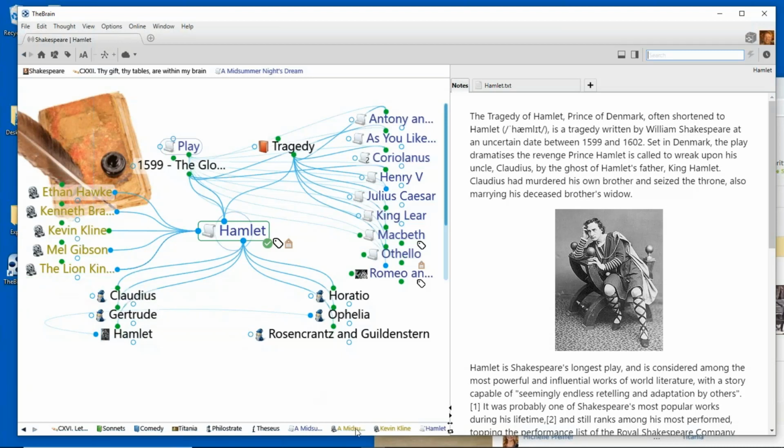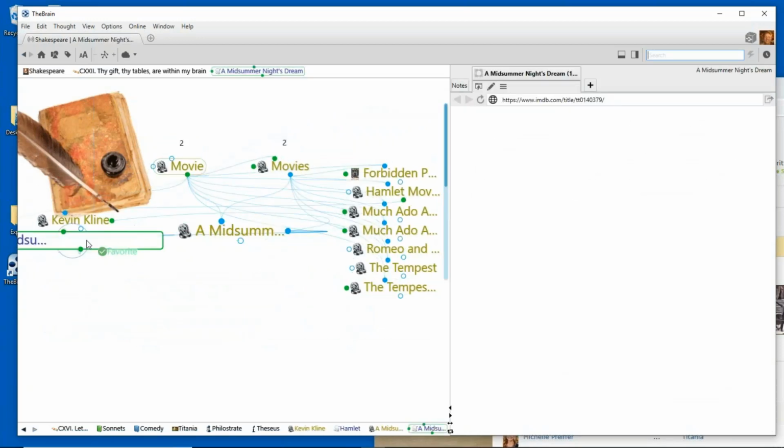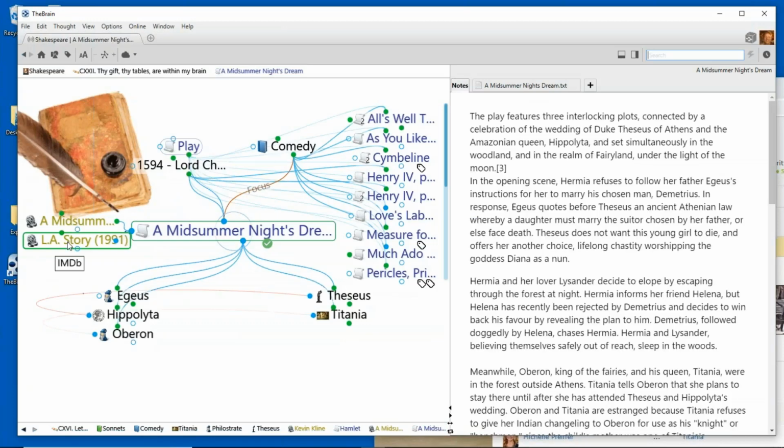In fact, I noticed on A Midsummer Night's Dream, another favorite of mine, Midsummer Night's Dream, the play, is linked to an early 90s movie called L.A. Story, starring Steve Martin. But again, just a total take on A Midsummer Night's Dream.